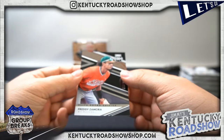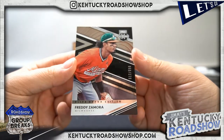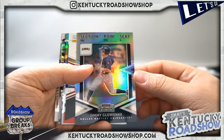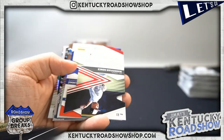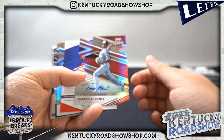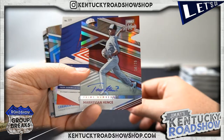Oh, no, that's awesome. I grabbed some Munch Time as well. I got a Kevin Durant Topps rookie PSA 9. Freddie Zamora out of 999. Yeah, that Duran is awesome. Jimmy Glowenke. Mark Vientos out of 39. Pretty sure this is Tink Hence. So he was in Bowman Draft.